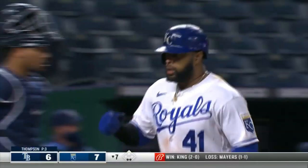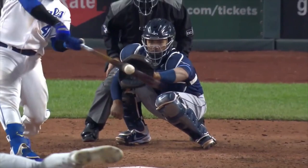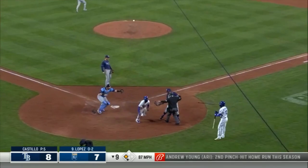You were right. They're not out of the woods yet. And look at that. That is a heater. Man, that is a cookie right in the middle. He's not going to miss that. What a nice swing. Had a little topspin on it. Little nervous. It might be short. And they do a little safety squeeze. And the game is tied.